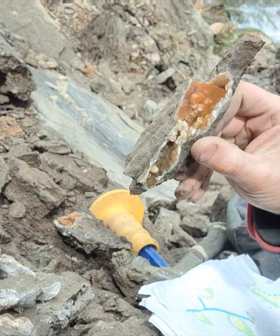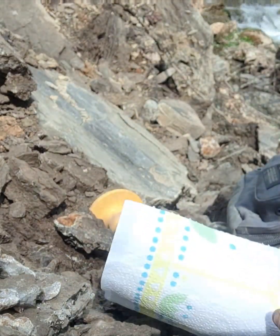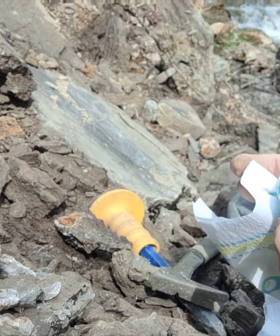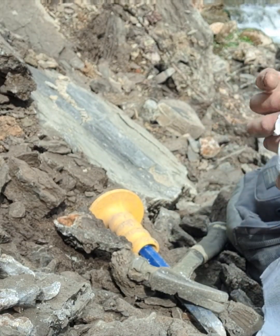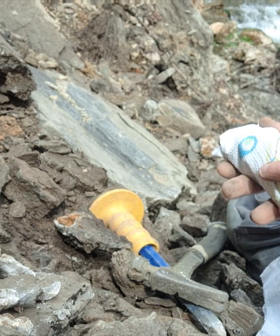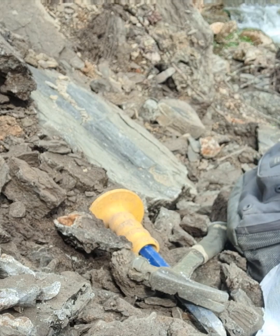This one here with the dual colors. I'm gonna take home with me. Then you wrap them up just so that way they don't break on you, because they will. The clay and the shale mixture here is very fragile.